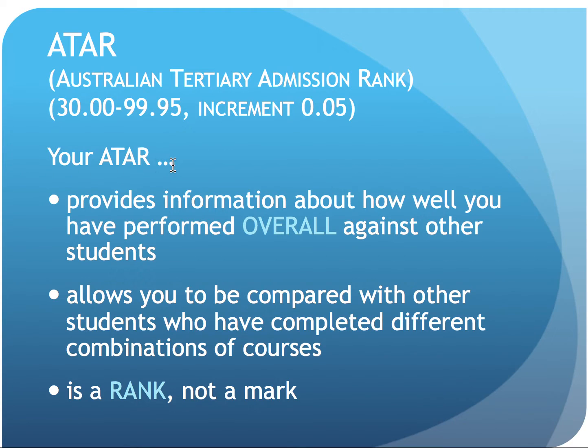Okay, so your ATAR provides information about how well you have performed overall against all other students in the entire Canberra, and also allows you to compare with other students who have completed different combinations of courses. It is a rank, not a mark. So for example, an ATAR of 70 means you beat 70% of students, you are in the top 30%. An ATAR of 99 means you beat 99% of the students in Canberra, and you are in the top 1%.